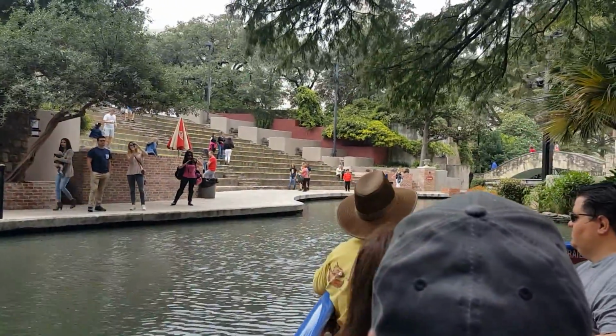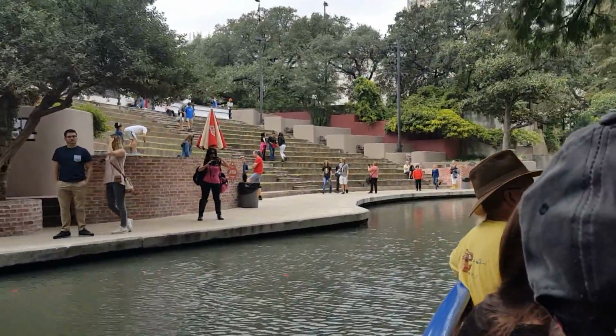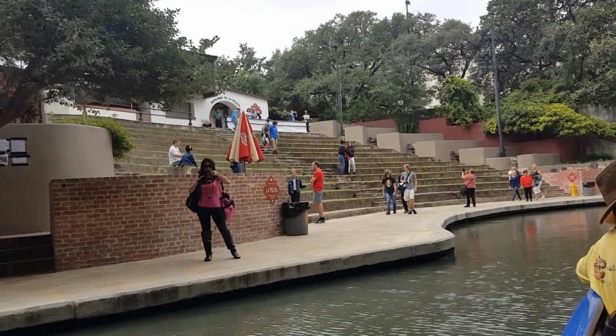Now, this area looks familiar to you? It's actually the movie Miss Congeniality. This is where they filmed the swimsuit competition.